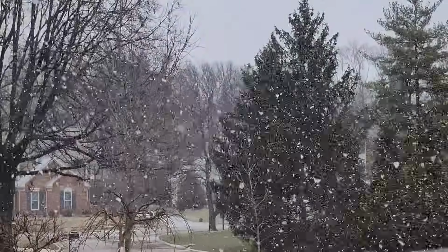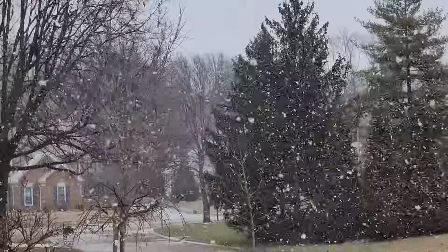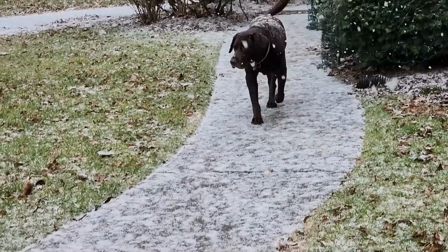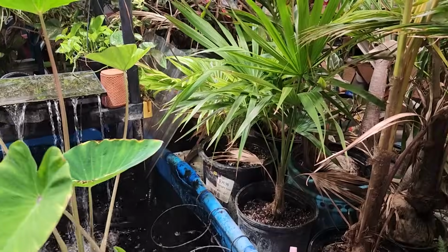Now we will really go into the grow space, I promise. I mean, maybe. This is so pretty, I don't want to go inside. Neither does he. He's having the time of his life. You having so much fun, Turbo? Yeah, I know. You love the snow. This is perfect Labrador weather.